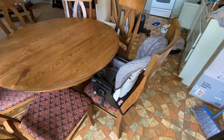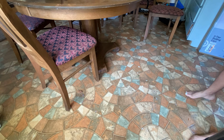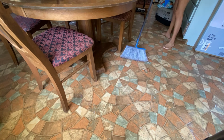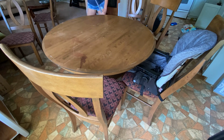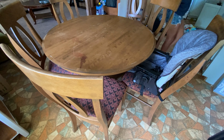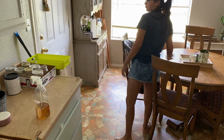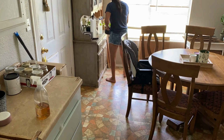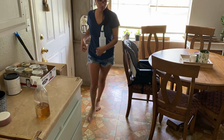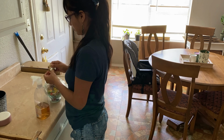So now I'm just sweeping around the table because I have a baby and lately he's been just throwing the food on the ground. If he doesn't like it, he'll just throw it on the ground. It's so funny. It's not funny when I'm cleaning it, but we have a puppy and he's been eating off the ground, so I guess it works out. But now I am just going to be clearing off the countertops and working on unloading and loading up the dishes.